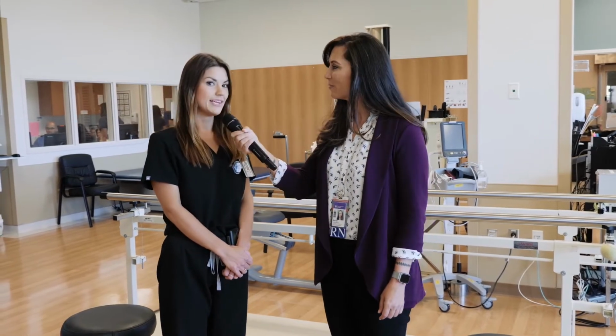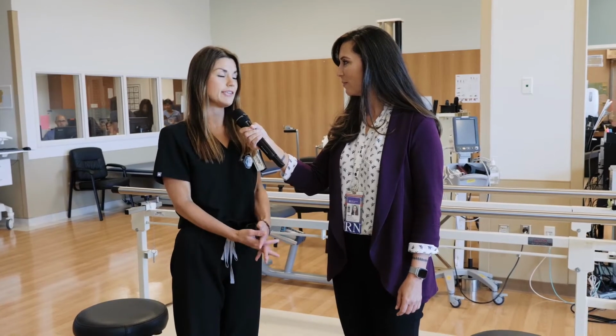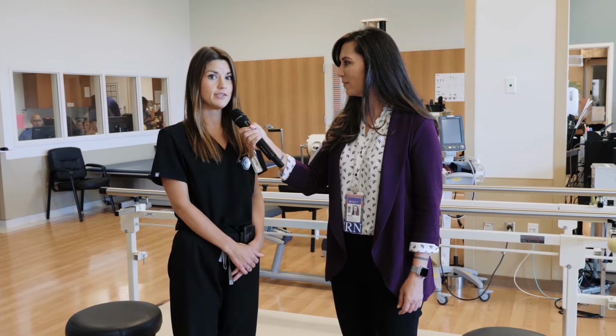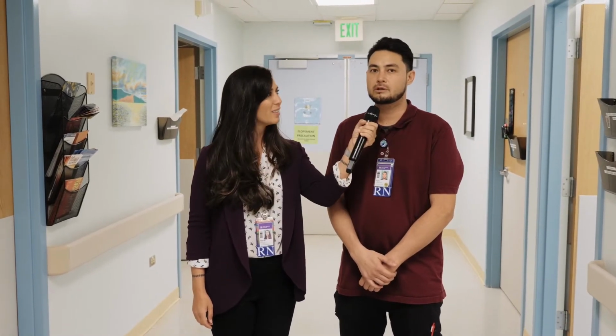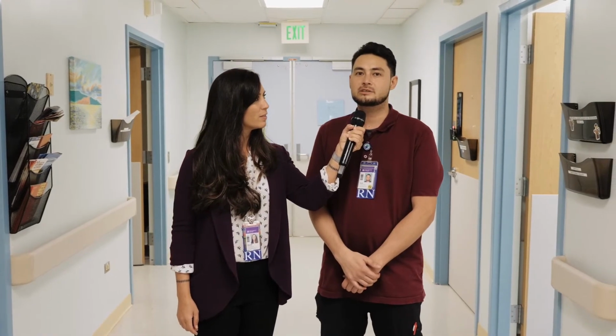We're here in rehab services, and Elizabeth is going to tell us what she does for patient safety. In speech therapy, one of our procedures to ensure patient safety is making sure that we complete an evaluation within 24 hours and communicate all of the needs of the patient. We're here on Molokini, and Kyle is going to tell us what they do to ensure patient safety. Well, here on the Behavioral Health Unit, we check on patients every 15 minutes to ensure their safety.